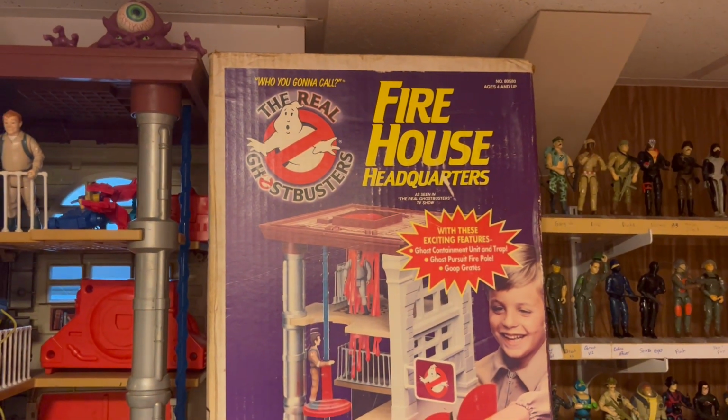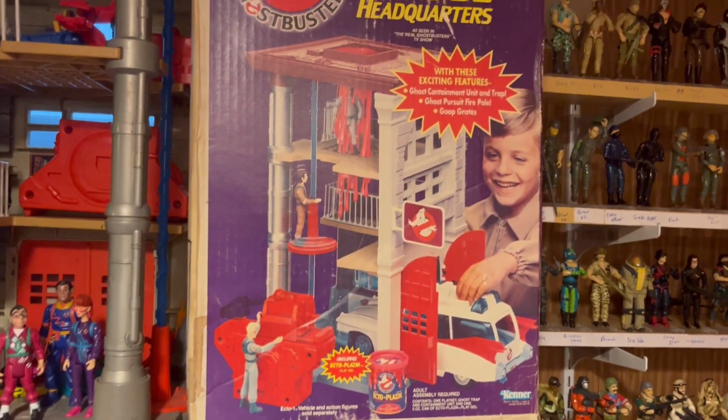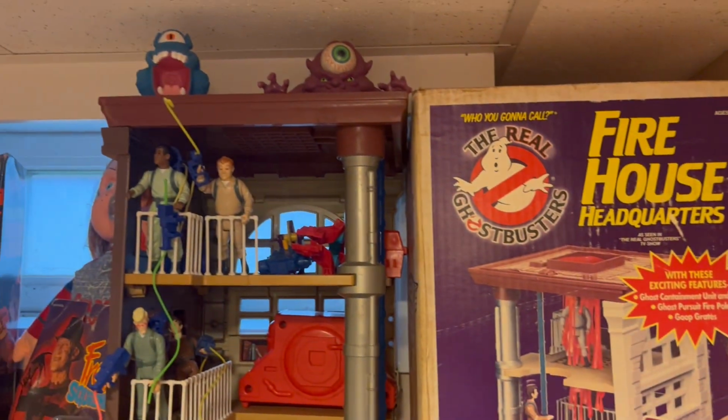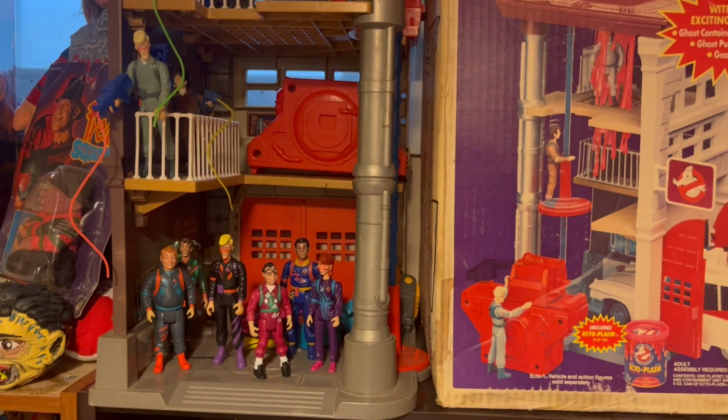All right, guys. This is one of the videos that I'm making for you when I am not here. So I figured we would take a closer look at the Ghostbusters shelf before it is condensed, because that's what we're going to be doing.